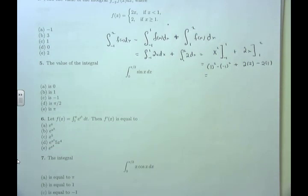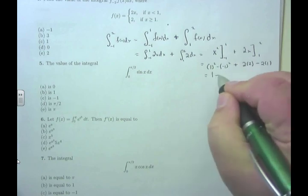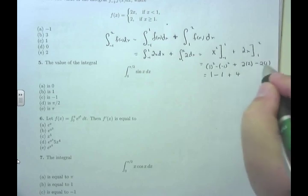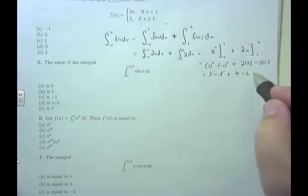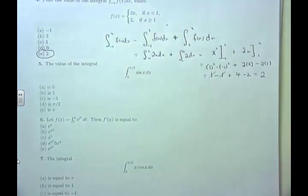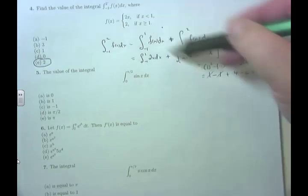I mean, we've trained you well on all this calculus integral. You need to practice, of course. But now, here we go. 1 squared is 1. -1 squared is what? 1. Plus 2 times 2 is 4. Minus 2 times 1 is 2. So 1 minus 1 cancels. That's 0. And 4 minus 2 is 2. So if you guess 2 on all these problems, man, you're a really good guesser. But the answer is 2 once again. Does that make sense? That'll lose you guys anywhere. But notice how we integrate piecewise functions.